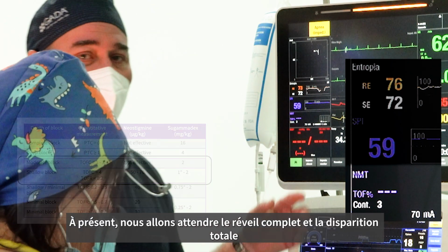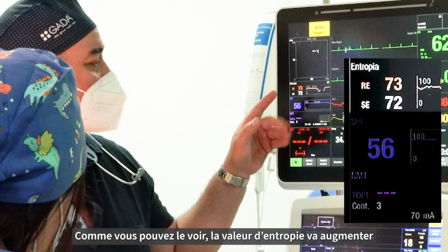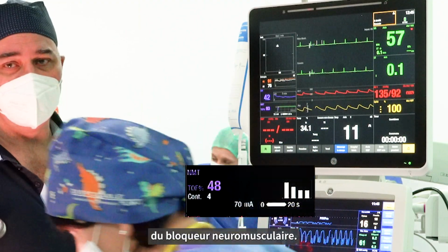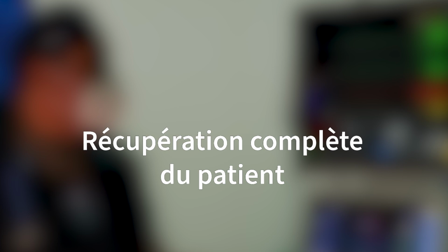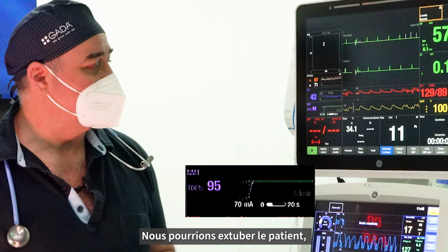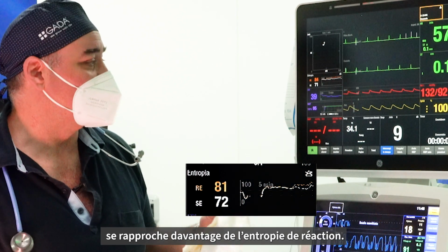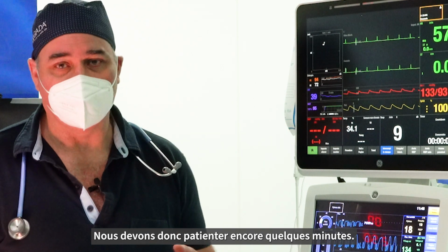Now we will wait for full recovery from the neuromuscular blockade, and as you can see, entropy is going to increase because we stopped the infusion of propofol. Now we have a complete recovery from the neuromuscular blocking agent. We have a top ratio of 93. We could extubate the patient, but we are waiting for theta entropy to become much closer to response entropy. The patient is still sleeping, so we must wait probably some more minutes.